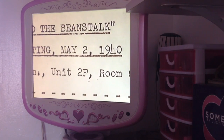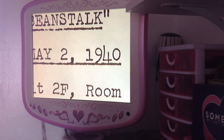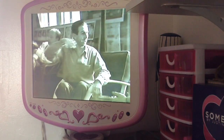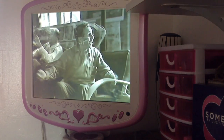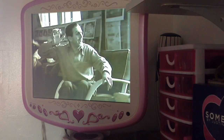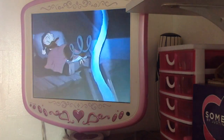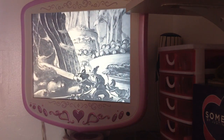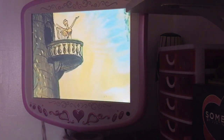Development of Mickey and the Beanstalk as a full-length feature began on May 2nd, 1940. During that year, Walt Disney and several of his key storymen developed many of the ideas that would be contained in the finished film. The growth of the beanstalk while Mickey, Donald, and Goofy are asleep. The gags at the giant's dinner table. And the role of the singing harp.